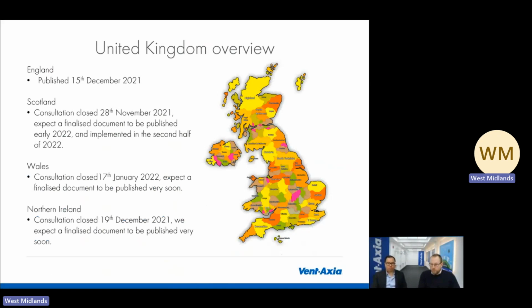Historically, building regulations across the United Kingdom were combined, but this has now changed to having each constituent country having their own versions of the building regulations. England were the first to publish their latest building regulations. We expect the other countries to follow shortly, with each now having finished their consultation periods, and we look to publish their documents within the next year. Once these are published, we will look to update this presentation to include them.